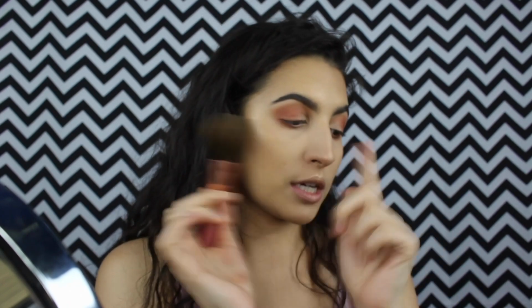I'm not putting any extra product in this brush. For setting spray, I'm using the Milani Make It Last. The Make It Last and the Make It Dewy are both amazing, but everybody was recommending this one. The person I can recall that wore it, that made me think, oh, I need this, was Kristen Dominique. I hope that's how you say her name. Here on YouTube, she's so lovely.